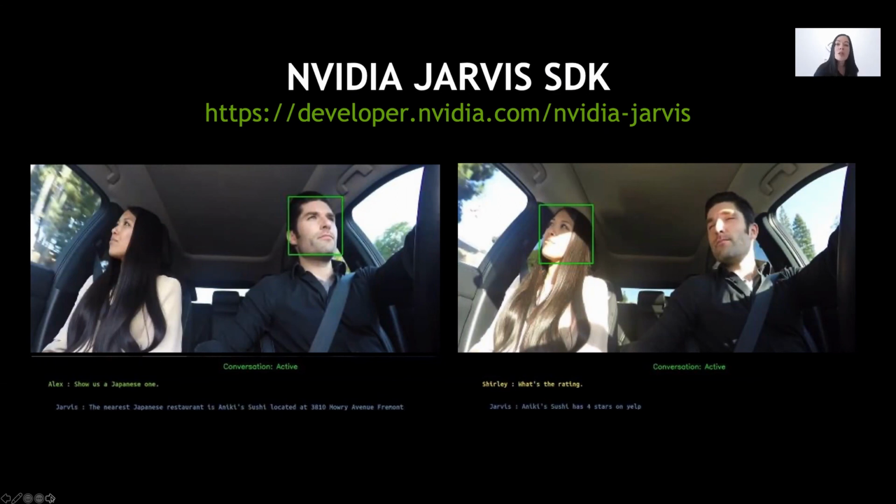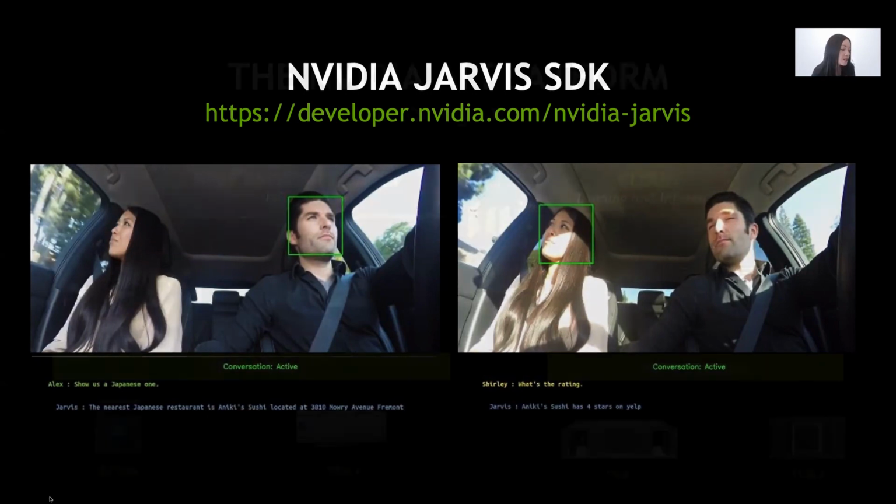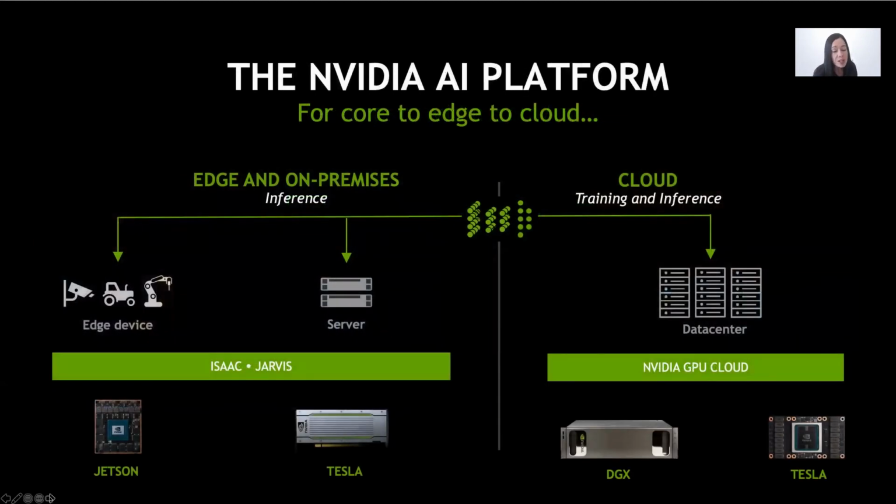Imagine using this to say to a robot or some form of autonomous object, pass me that spanner. No, not that one, the blue one. And how useful that kind of application would be. So this is our SDK, open and available. Go and download it and take a look. So that's what I wanted to share with you. Just a couple of the tools, the platforms, the SDKs, all freely available to help you build autonomous objects.